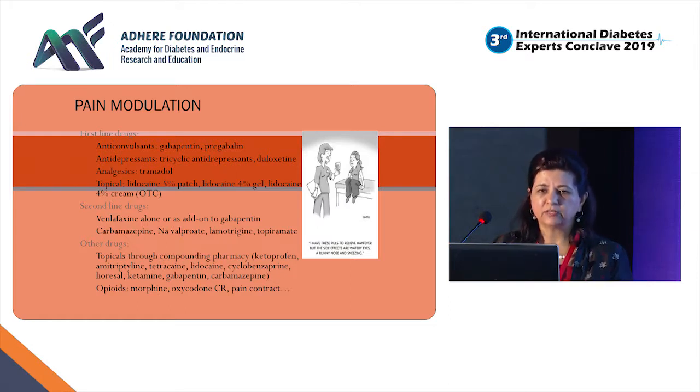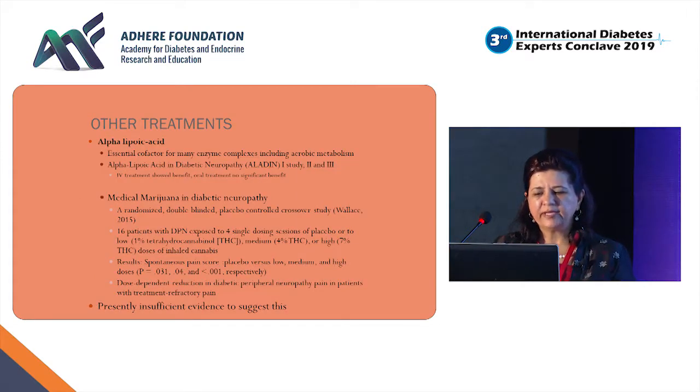Oxcarbazepine, and botulinum toxin, that's Botox, is also given in low strength, but it doesn't really improve the quality of life. So what are the other treatments? Like alpha lipoic acid, this is a cofactor for many of the enzyme complexes, which include aerobic metabolism, and it has been shown to have some effect in the patients. Another new thing under evaluation is medical marijuana, because these days that seems to be the treatment for anything and everything. CBD, as they call it, is also being evaluated for all these functions. But the studies are still going on, and the sample size is not big enough to show that it is promising.